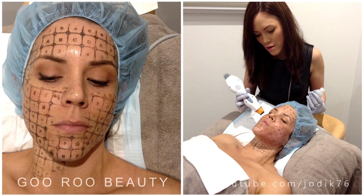So they do use a device, and it's attached to this machine that feeds the radio frequency through a cable into the device, and the device basically has a little tip, and they put the tip on each corner of the grid and they give it a zap. I don't know if they press a button, but you can feel it. The feeling of it is almost like flicking quite a strong rubber band onto your face.